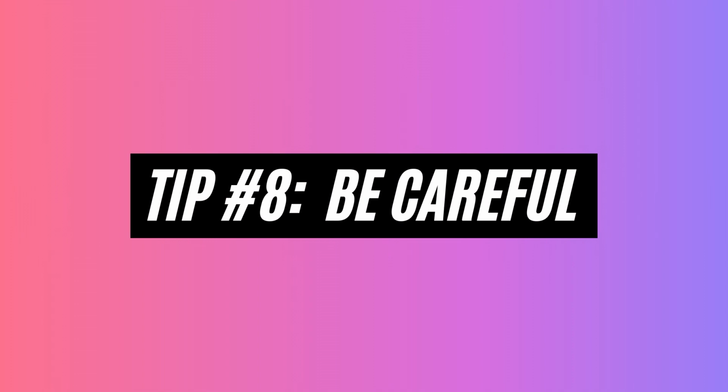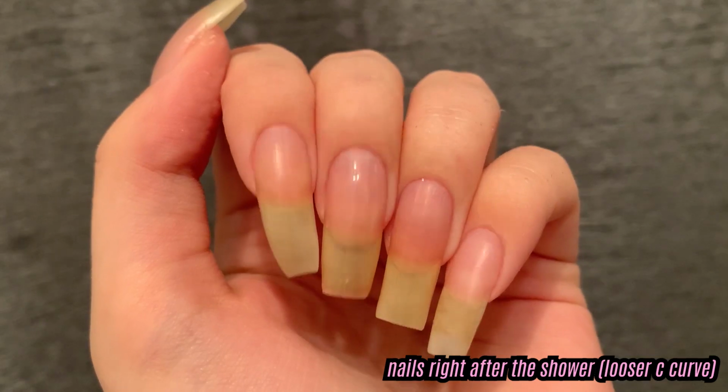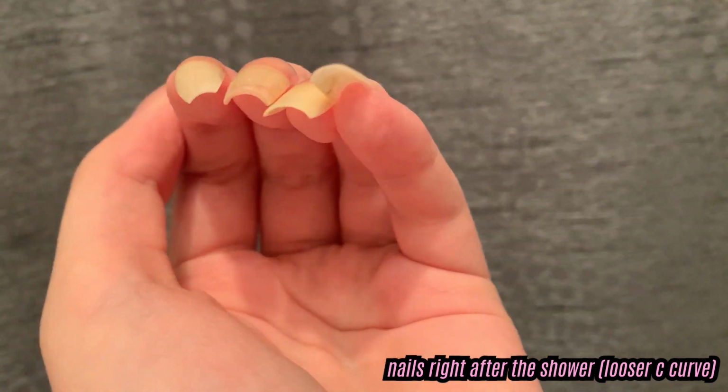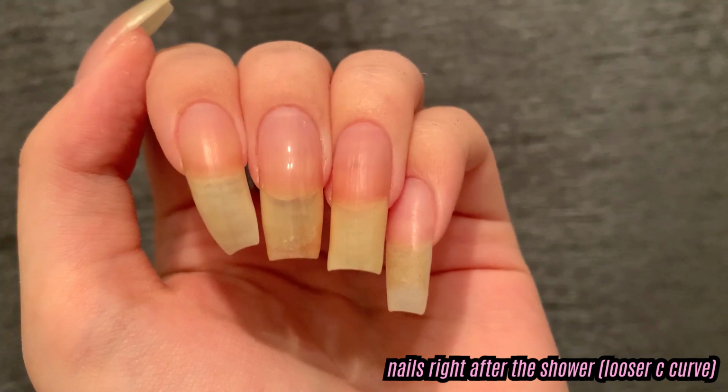Tip number 8 is a bit like 6 and 7 combined, but be more careful when they're fragile, i.e. when they have soaked in water. So after the shower, when you're swimming, when you're rinsing dishes, etc. As Christine would say, duck nails are dangerous.